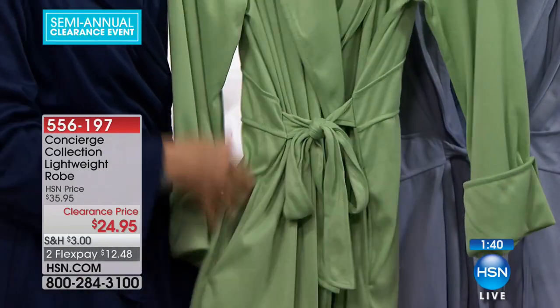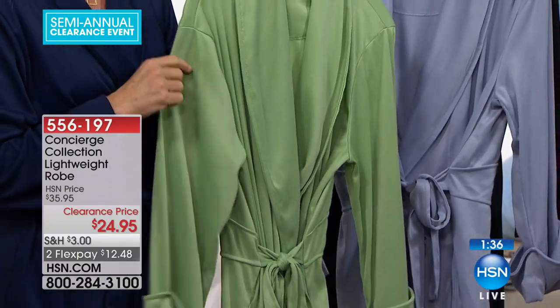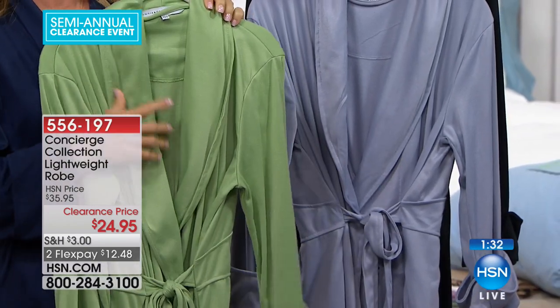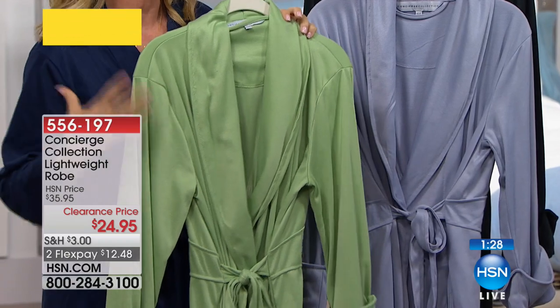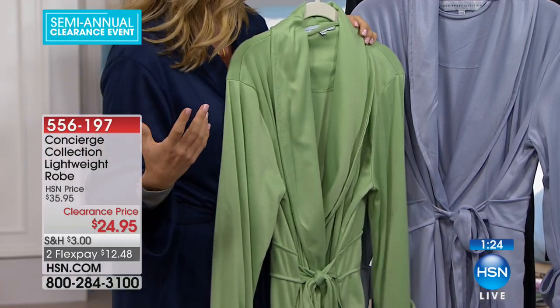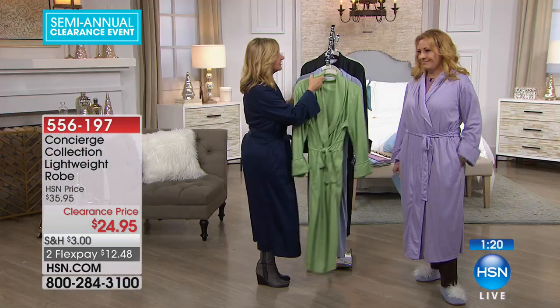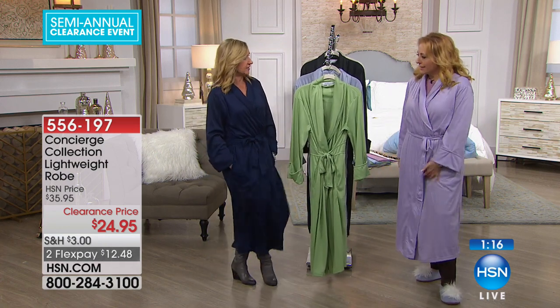But I came out here and I saw this, and I said, this is my kind of robe right here, because it is light. Think about when you're getting ready in the morning and you throw this on over your PJs, and you can cook in this. You can put your makeup on, and it's not so heavy and bulky. Sometimes you put on a robe and it just overtakes you. Right, and you can't really function. It's like wearing a sleeping bag. Exactly. You want light, to be able to do stuff and get going. That's the idea of a robe.